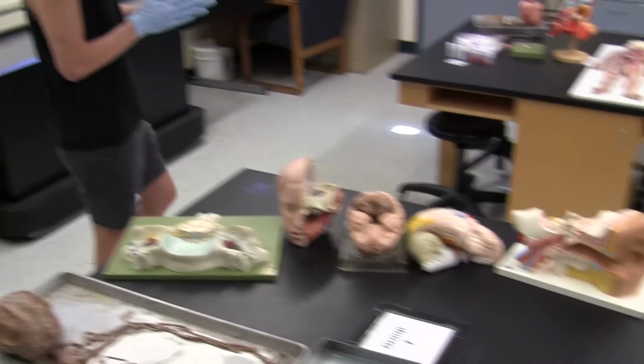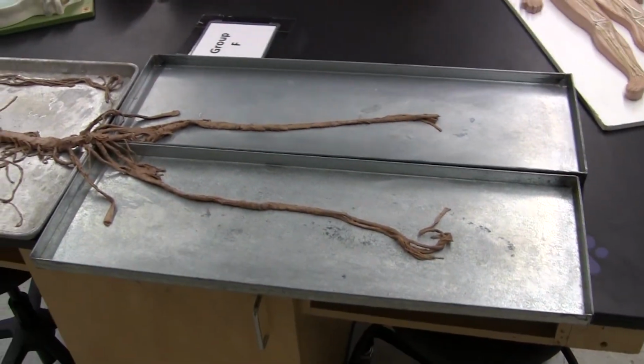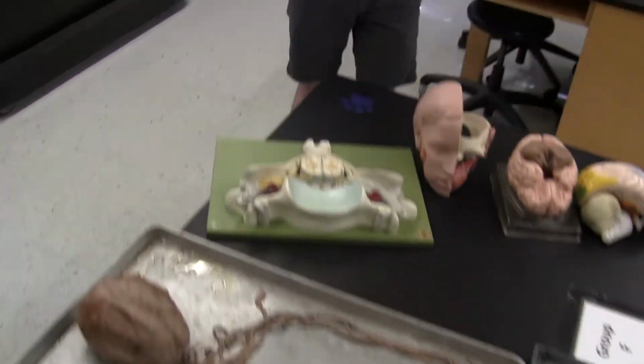But what about what type of organism it came from? This came from a human. Sorry, that was what you were trying to get at.